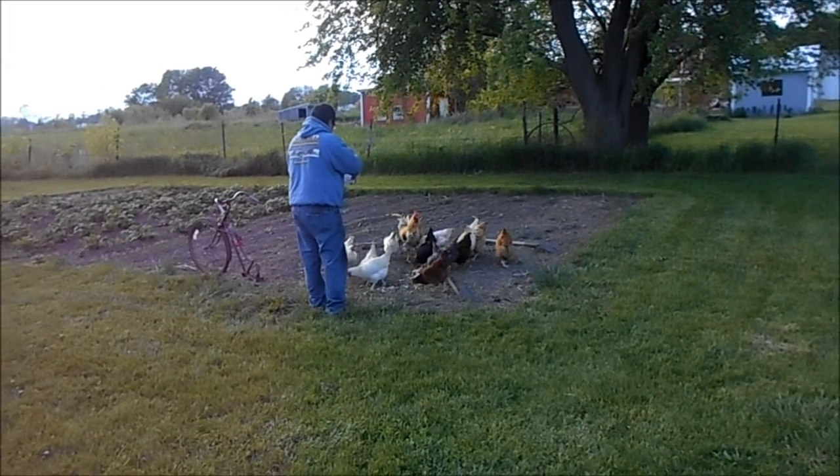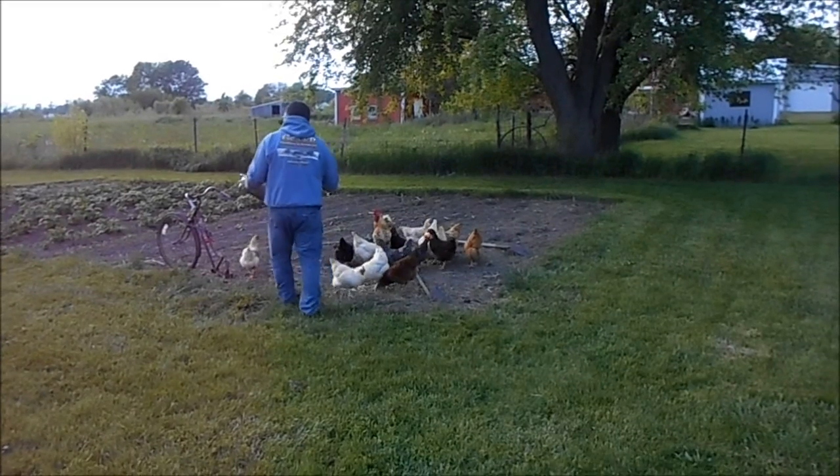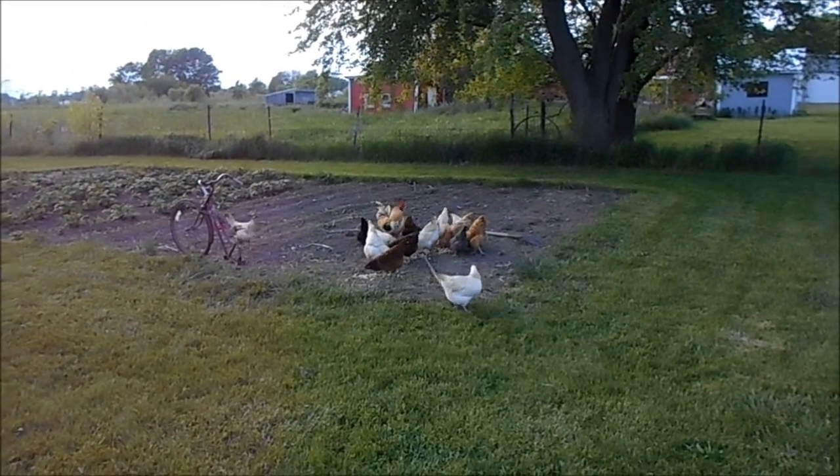Whenever we come outside, they follow us through the yard because they think we got food scraps. I mean, everything's about food. Food, food, food, food, food. They eat nonstop if you'd let them.